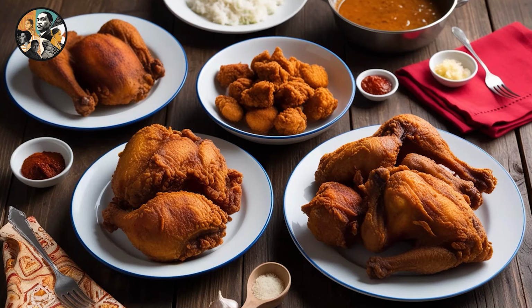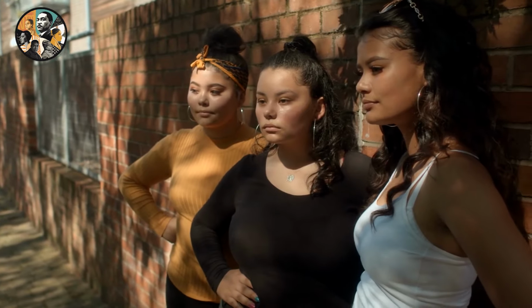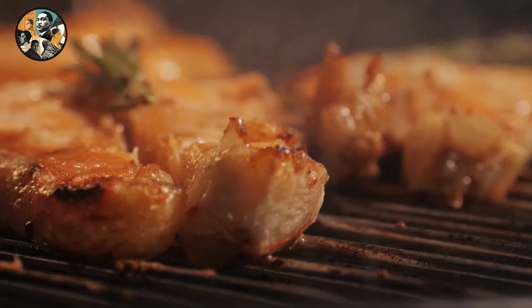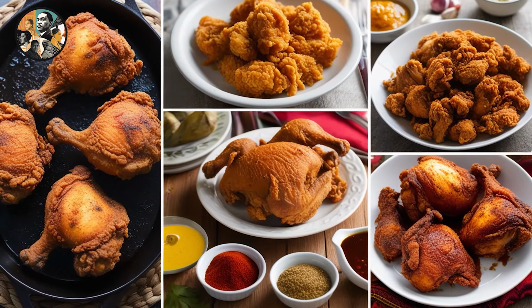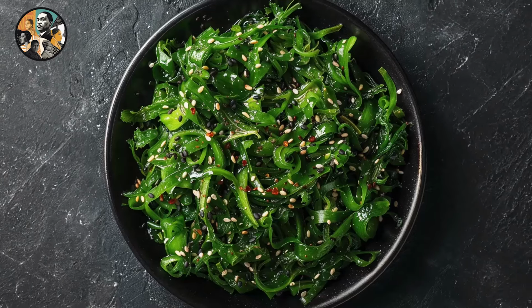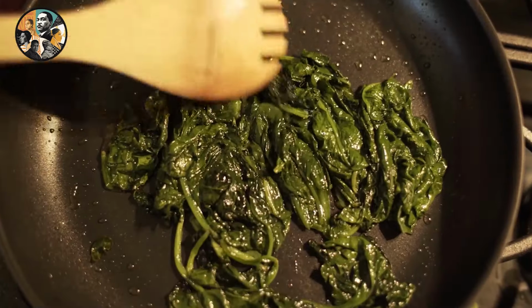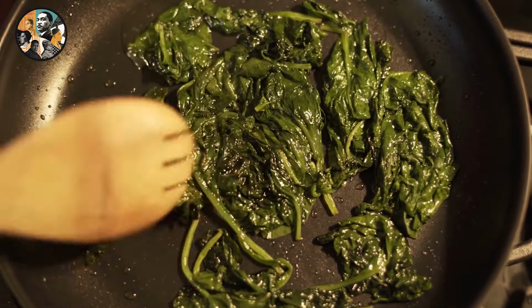Its crispy golden skin and juicy meat have made it a favorite for gatherings, especially on Sundays and holidays. Enslaved people mastered the art of frying chicken, using spices like garlic, paprika, and cayenne to add layers of flavor. Collard greens are a staple of soul food, slow-cooked with smoked meats like ham hocks, turkey, or bacon to bring out their deep, savory flavor.